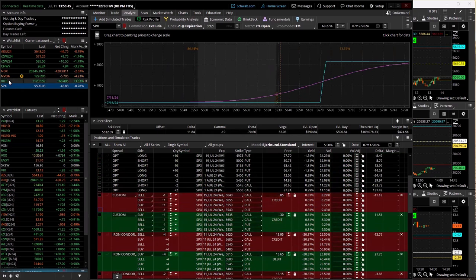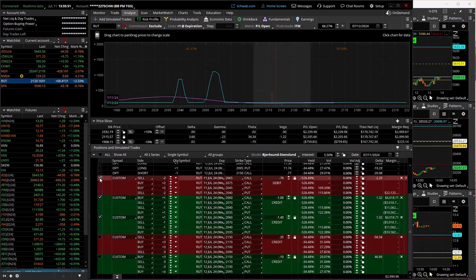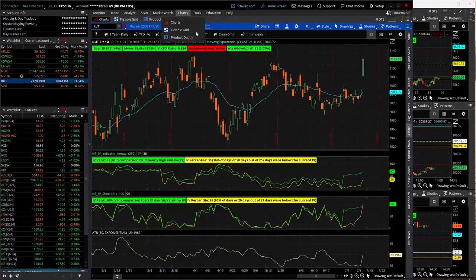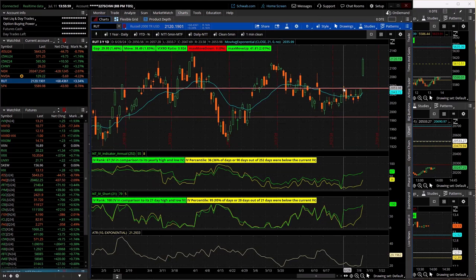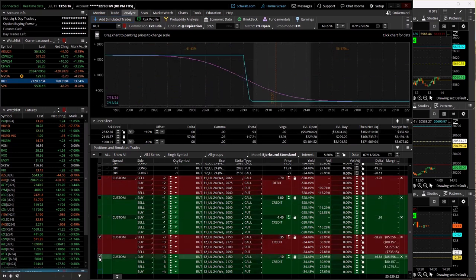Oh, and then RUT. Got a couple things that expire today. I've got this. Where did price start off in RUT? Well, yesterday closed at 2050, opened at 2080. So closed yesterday right here, opened right here. Now it's way up here. So not much of a chance of those hitting. And then for tomorrow's expiration in RUT, I've got a downside vertical. So if we get back down below 2090 in RUT, that one would hit.